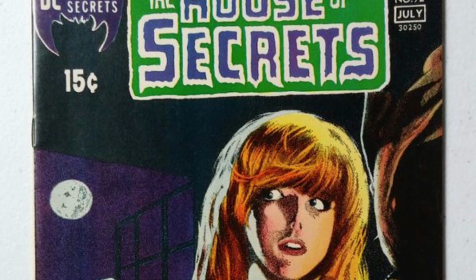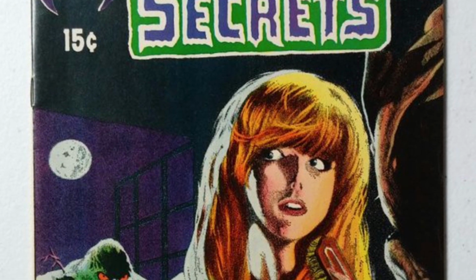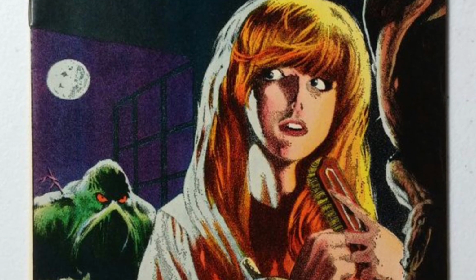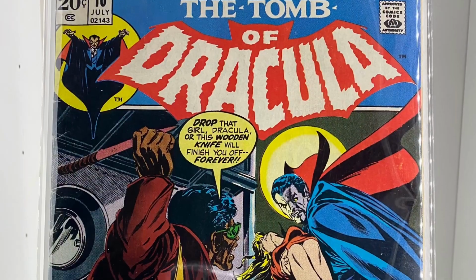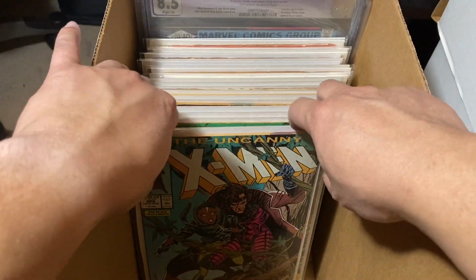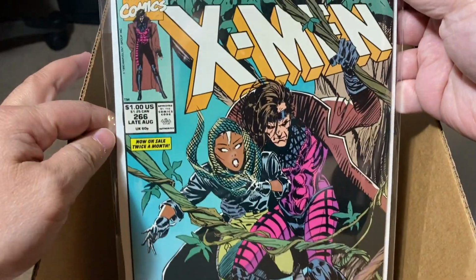So here it is. Here's one of the biggest books that I found in the collection, which is House of Secrets, first appearance of Swamp Thing. The other big book in there, Tomb of Dracula number 10, first appearance of Blade. So here we go with the big books, bigger books.